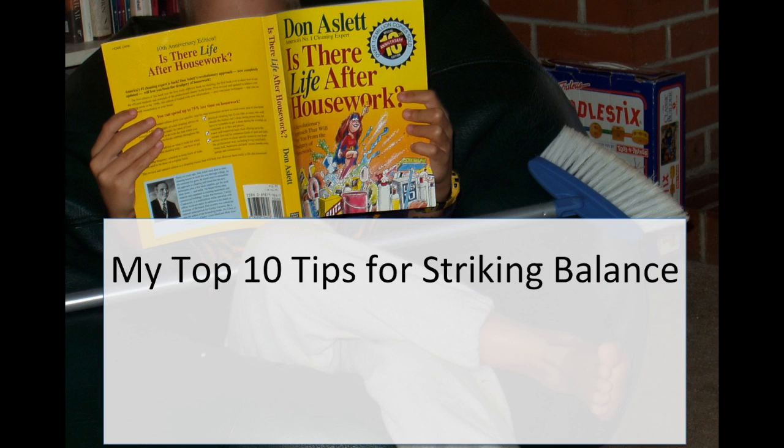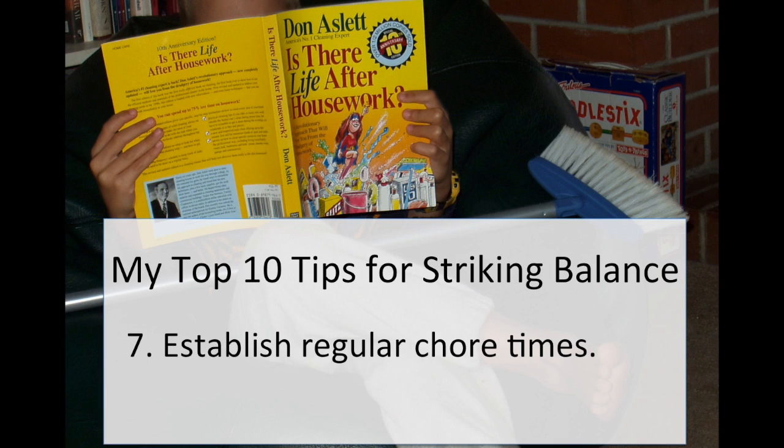And number 7, establish regular chore times. For our family, we do the majority of our chores after dinner and on Saturday morning. But you choose the time or times that work best for your family and then stick with it. We don't remind our kids to do their chores, or at least we try not to remind our kids to do their chores anymore. They have to pay us 50 cents for every chore that they forget to do. And that money goes to missions.